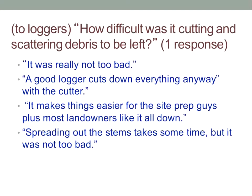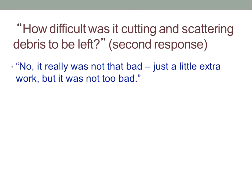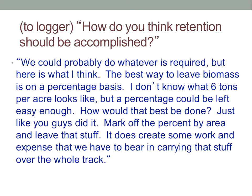It was really not too bad. A good logger cuts down everything anyway with the cutter. It makes things easier for the site prep guys, plus most landowners like it all down. Spreading out the stems takes some time, but it was not too bad. Another response to the same question was, no, it really was not that bad, just a little extra work, but it was not too bad.